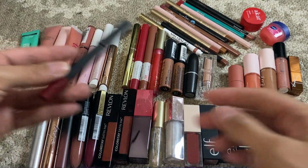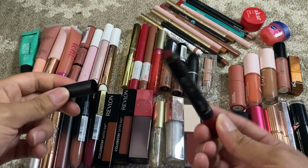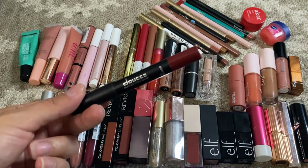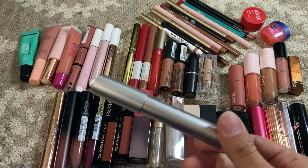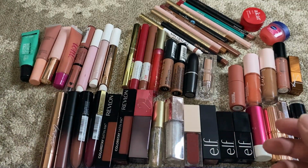All right, we have this one here that I just never reach for. I don't have a sharpener for, so I'm just gonna go ahead and declutter it. It was a nice shade, but I just don't use it anymore. You also have this like lip scrub by Pure that I just don't use anymore. I'm gonna go ahead and get rid of.